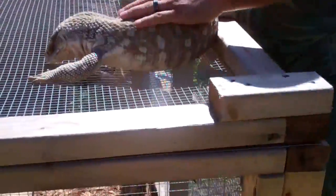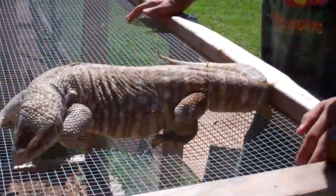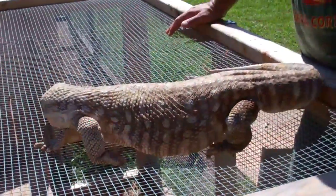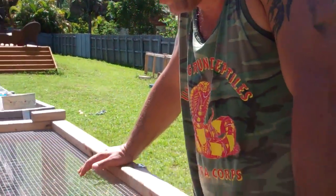Look at this beast. I guarantee you that's a boy, but this thing just loves people, loves eating, and I'm hoping next year he's going to love ladies.